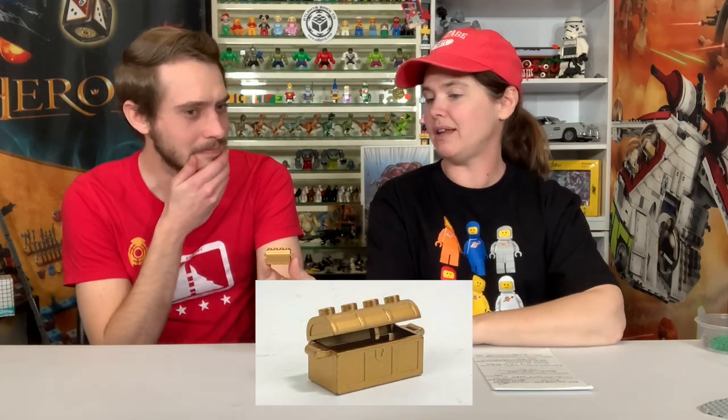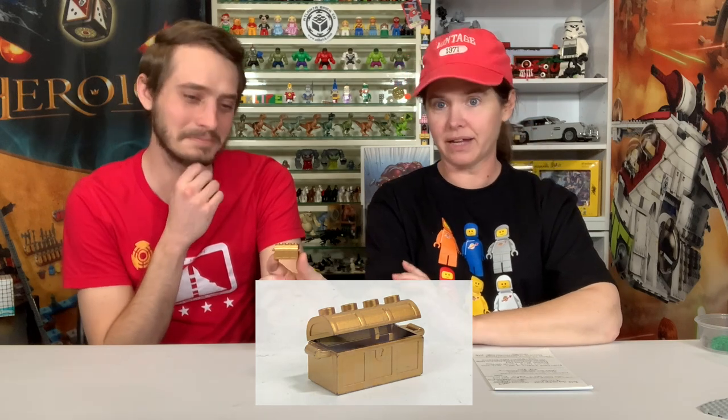Metallic gold. Last time we did clear and trans pink. Today is metallic gold. This is not pearl gold. It's actually got a little sheen to it. One set only. I'm going to say it was Indiana Jones. Correct. Yes. Very good. Indiana Jones, The Race for the Stolen Treasure.